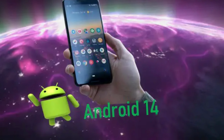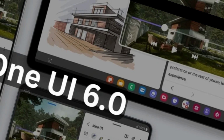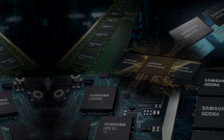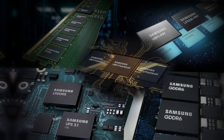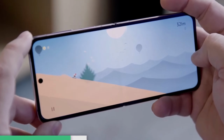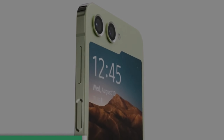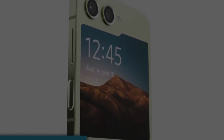Android 14, with its life-saving satellite connectivity, the expanded beta release of One UI 6.0, and Samsung's groundbreaking DDR7 RAM development are significant milestones in the world of technology. These advancements promise to elevate user experiences and bring a new level of efficiency and convenience to our daily lives. With such exciting innovations on the horizon, it's clear that the tech industry continues to push the boundaries of what's possible.